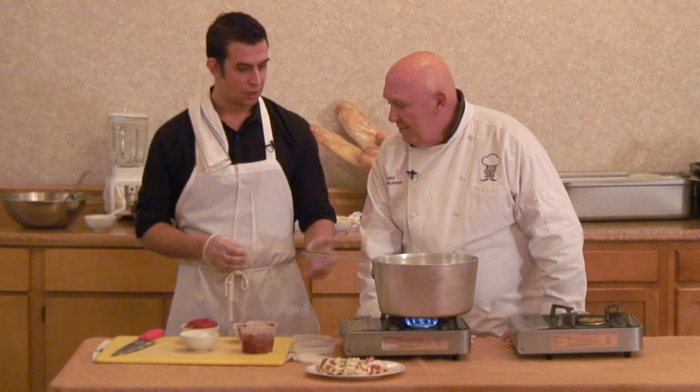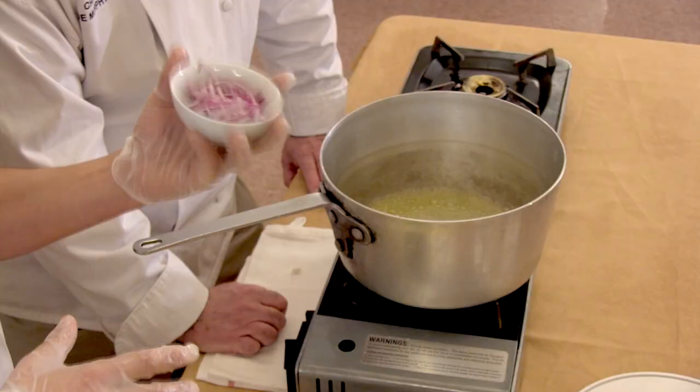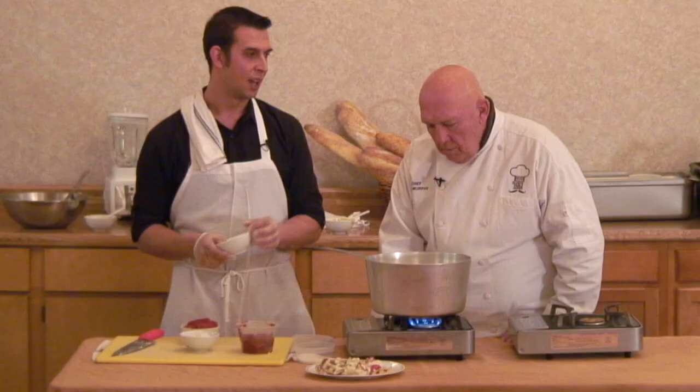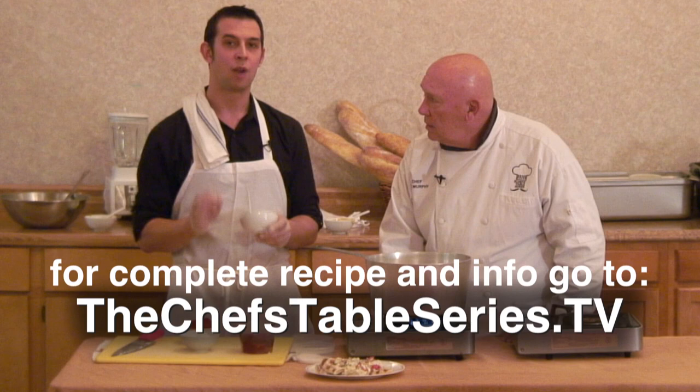To this butter and oil mixture, we're going to add some red onion or Bermuda onion. It can be sliced, it can be diced. It really doesn't matter because we're going to puree everything when all is said and done. Now, you just want to cook the onion for about a minute or so, just to start the cooking process until it starts to soften and become slightly translucent. You don't really want to caramelize the onion at this stage because that's going to detract from any flavor which comes to the dish later on.